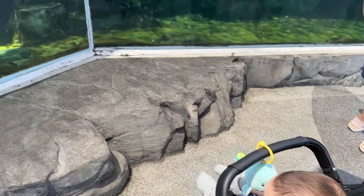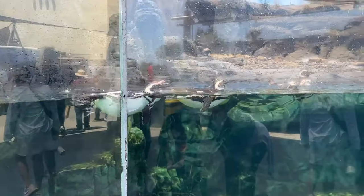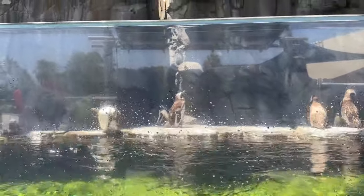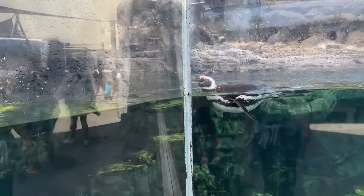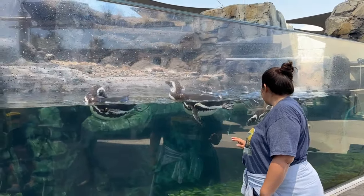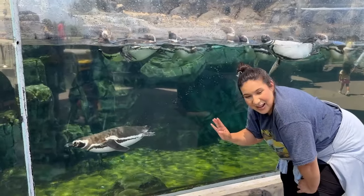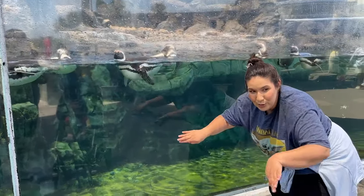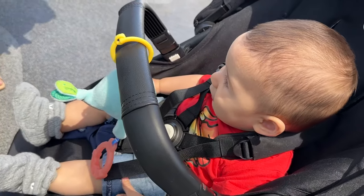Oh my gosh! Look at the penguins! Look at them swimming. What do you think, Maxaroni? What do you think so far, Aquarium of the Pacific?